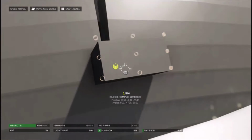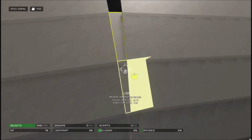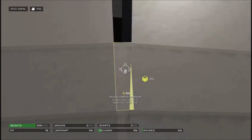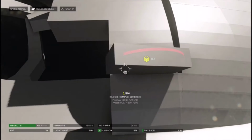As much as I love designing these ships, it can easily become a pain. It can go from, oh, I'm having a good time, to, oh my god, I can't wait until this build's done, just because these hulls are so hard.